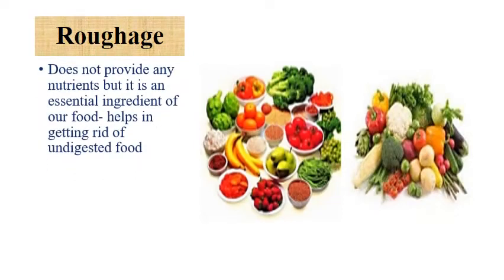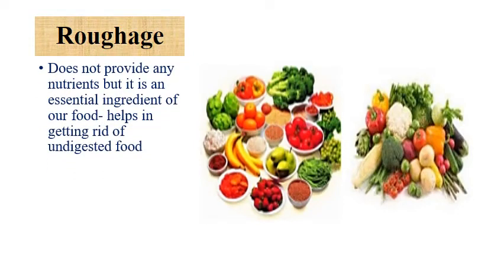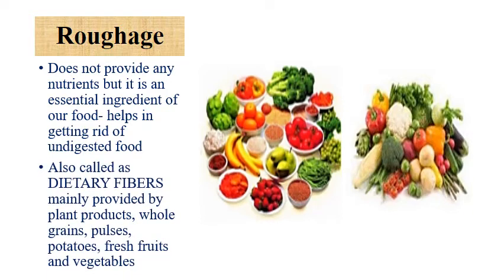Roughage. Roughage does not provide any nutrients, but it is an essential ingredient of our food. It helps us to get rid of undigested food. Roughage is also called dietary fibers and is mainly provided by plant products like whole grains, pulses, potatoes, fresh fruits and vegetables.